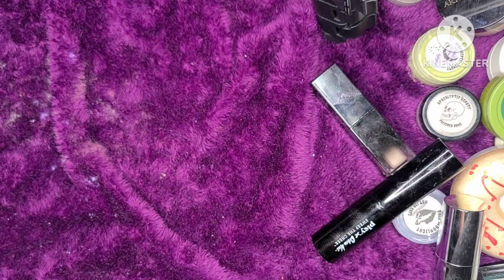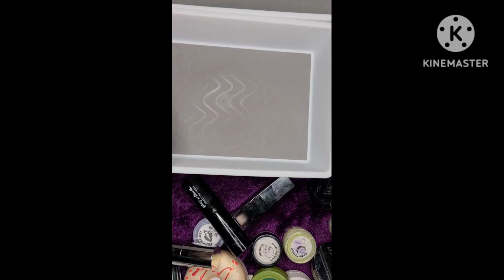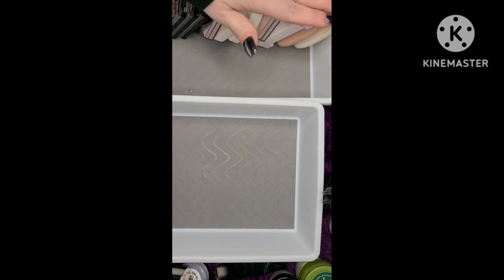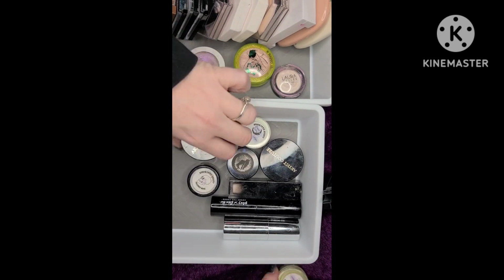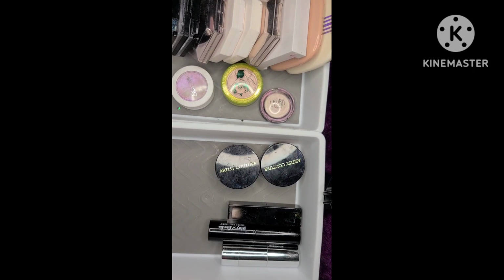I do have face palette highlights and stuff, which I do have a face palette video that will air at some point. I don't know when. So I have 26 highlighters, 26 single highlighters.